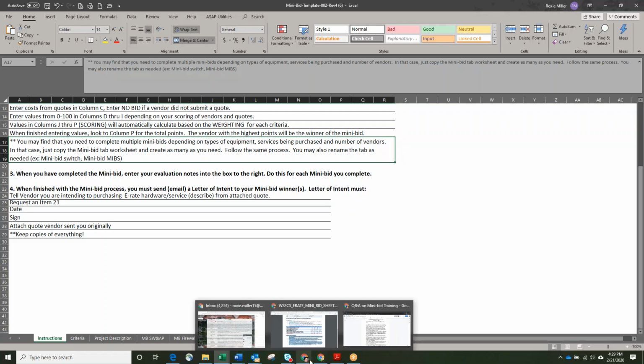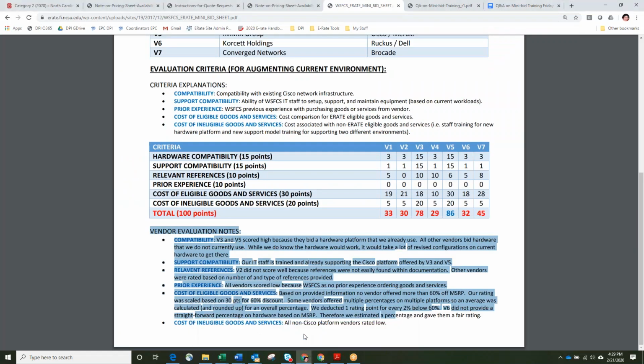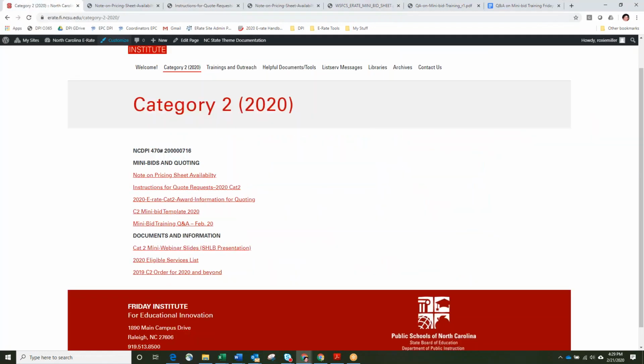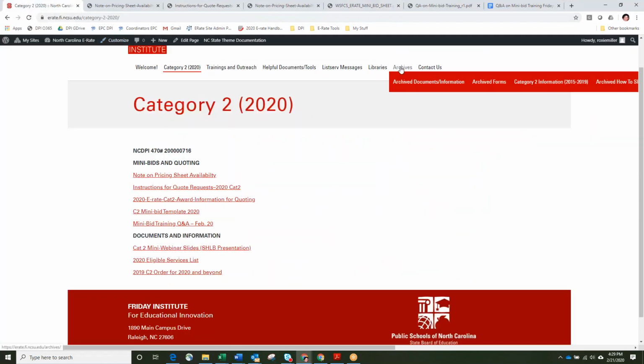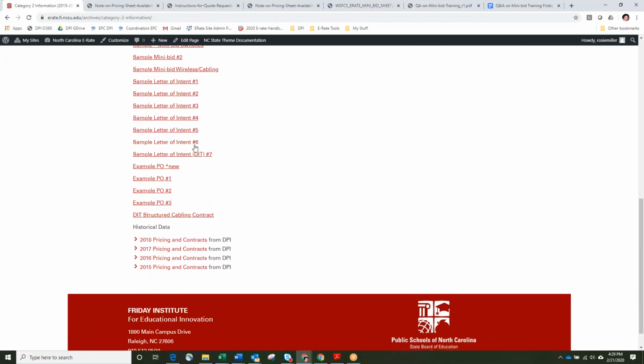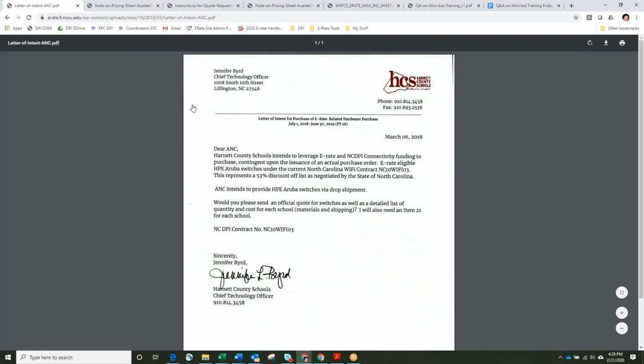And we have samples of those on the old site, and I'll move them over, or old page rather. I will move them over, a couple of them. So I'm going to go to Archives and go to Category 2. And here's like 7 of them. I'll just pull up one. So basically, it's on your letterhead.